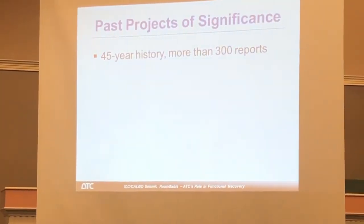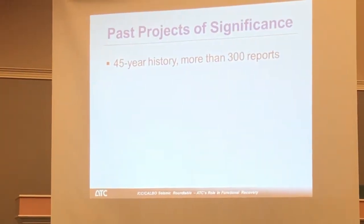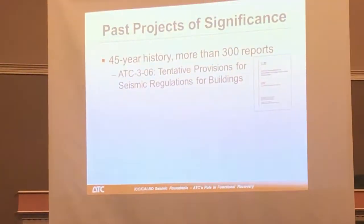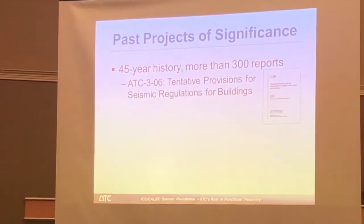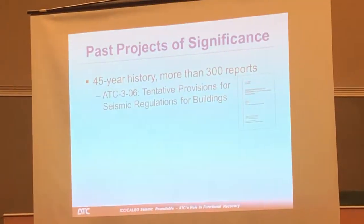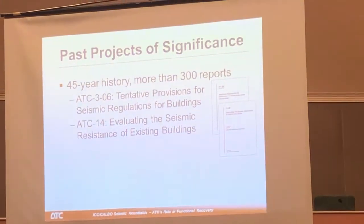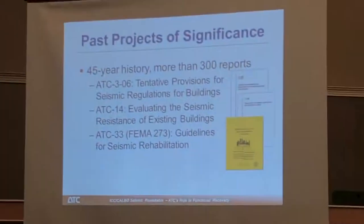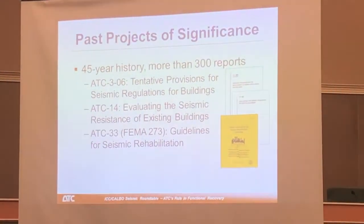We've been around a while, nearly 50 years, and typing that 45-year number actually gave me some pause. And we've produced more than 300 reports. I'm going to highlight 3. One called ATC 3, which was tentative provisions for seismic regulations for buildings in the 70s. One was ATC 14, which was a creative way of evaluating the seismic resistance of existing buildings in the 80s. And another was ATC 33, which developed a FEMA report, essentially guidelines for retrofit of existing buildings.